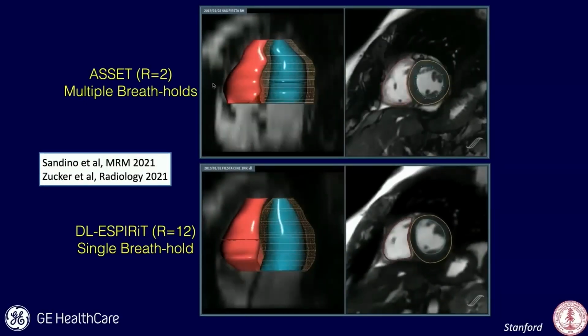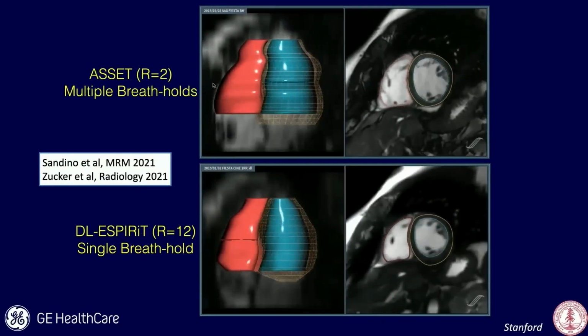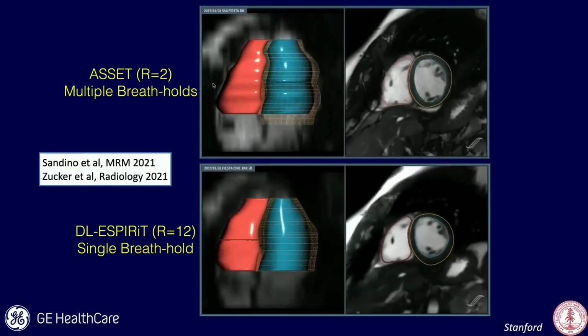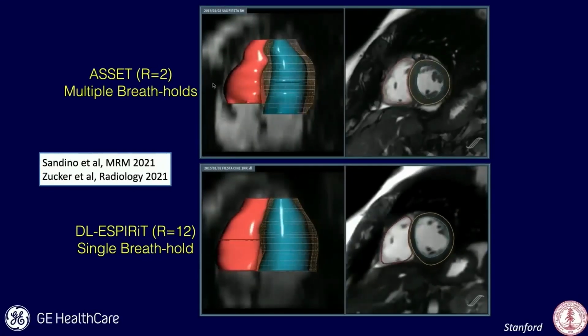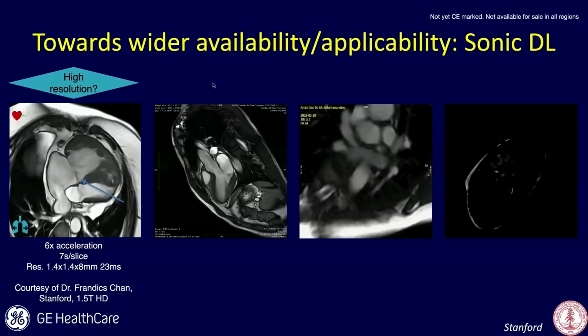But in the bottom image, you can see that if you acquire all of the heart as a stack of slices in the short axis in a single breath hold, leveraging the acceleration from this type of approach, then all the slices are nicely registered, and it's much easier to assess what the cardiac function is. So now, as Anya had mentioned, this is much more widely available in the form of Sonic DL and is present on the various GE platforms. I'm going to highlight a few different types of use cases for this that we found particularly helpful.